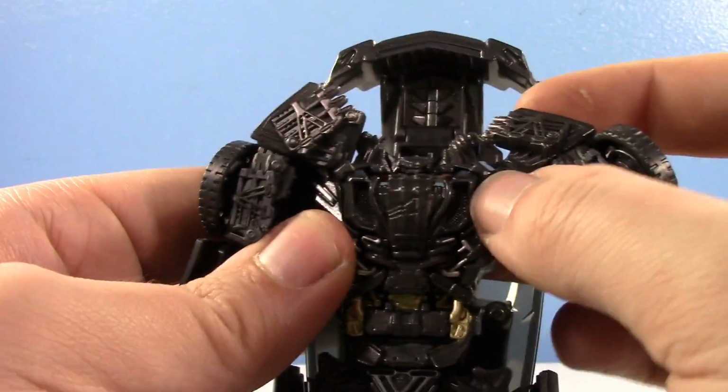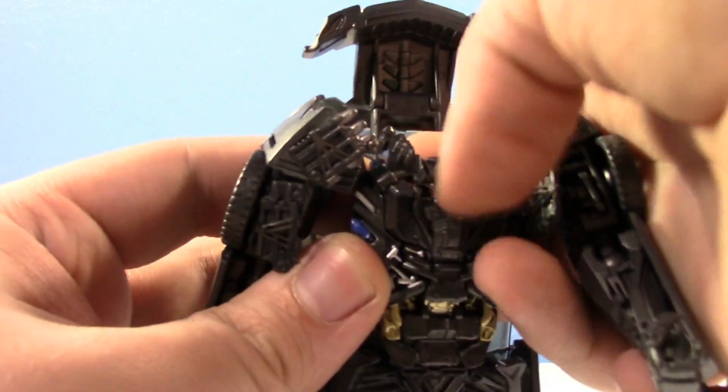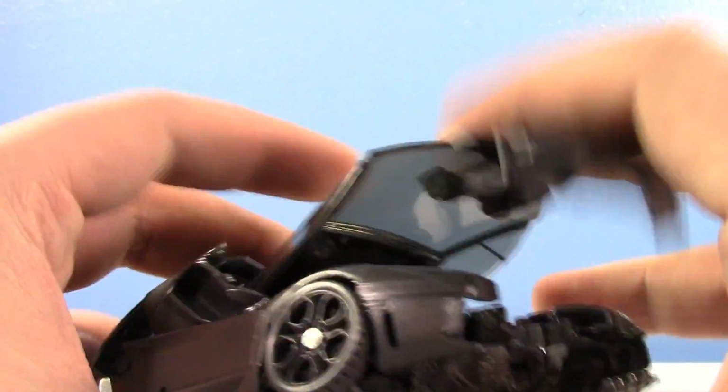There we go. And I think in the transformation, that chest piece can actually shift out just a little bit. I don't know, can it? Or was that on another figure? I think it might have been on another one, I don't know. I may be wrong, I'm sorry.